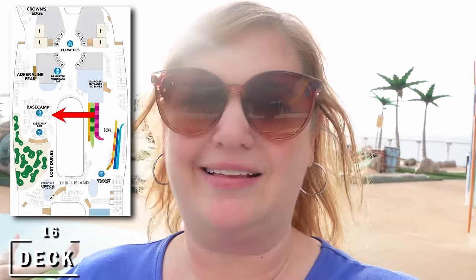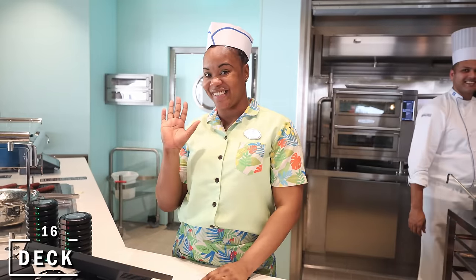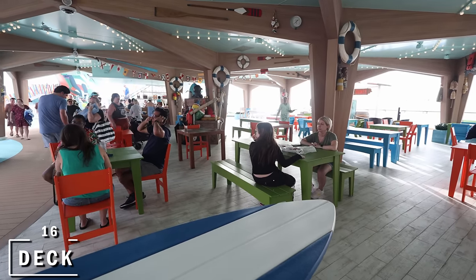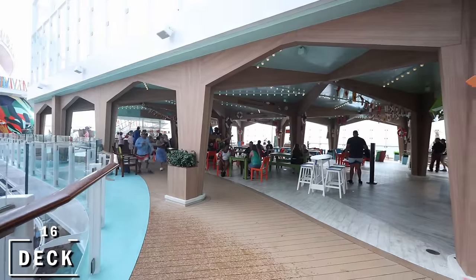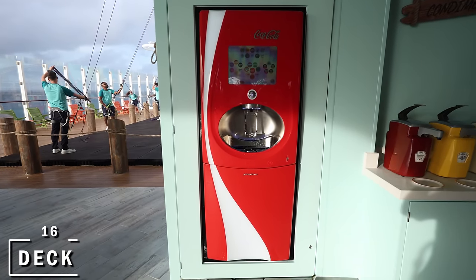And now we're in Basecamp. So if you're spending the day in Thrill Island, need something to eat, need something to drink, this is where you come. Some of the food items are at additional cost and some are included. And then of course you've got a bar where you can get anything you need there. By the way, for all you soda drinkers that have a drink package with one of those Freestyle cups, there are Freestyle machines everywhere on this ship. Just about any eatery that you come to will have a Freestyle machine, including right here at Basecamp.